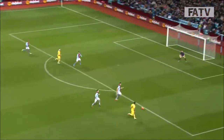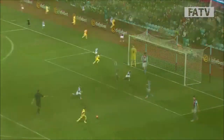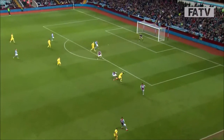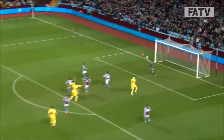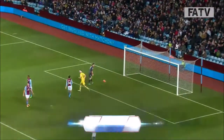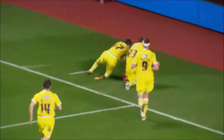But the Blades were a constant thorn in the Villa side, and Flynn the sharpest of the lot. This long-range effort was always curling away, but the warnings had been served enough, and having twice come close, Flynn capped off a memorable afternoon with a goal befitting his performance. United ending the day with a 2-1 win, a famous scalp, and a place in round four.